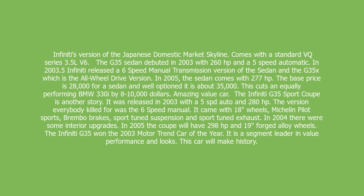The base price is $28,000 for a sedan, and well optioned, it is about $35,000. This undercuts an equally performing BMW 330i by $10,000. Amazing value car. The Infiniti G35 Sport Coupe is another story.